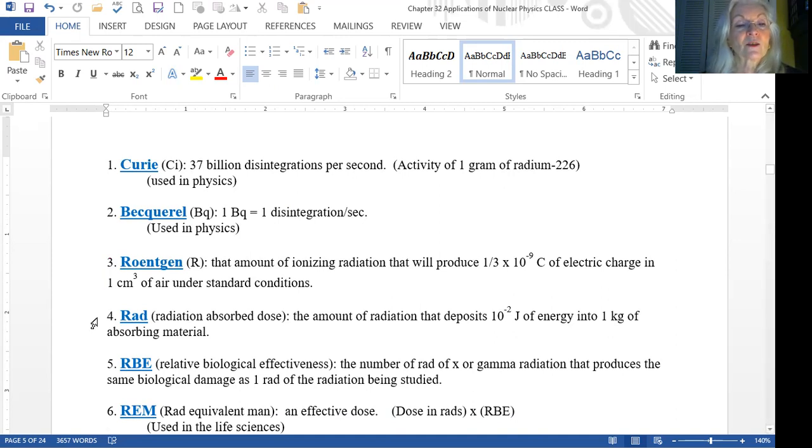The rad, which is short for the radiation absorbed dose, is the amount of radiation that deposits 10⁻² joules of energy into 1 kilogram of absorbing material. The RBE, which is short for relative biological effectiveness, is the number of rad of X or gamma radiation that produces the same biological damage as one rad of the radiation being studied. So that X and gamma radiation are our sort of standards, our benchmark, if you will.